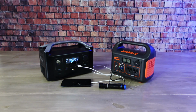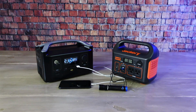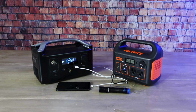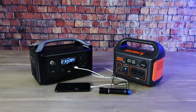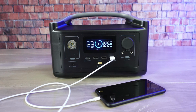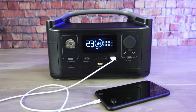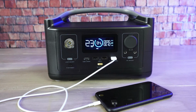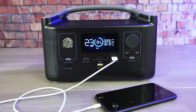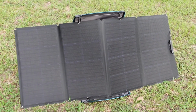Now here's the part that most of you probably came for, taking a look at what these two devices can actually power. Both the Ecoflow River and Jackery 300 will do an excellent job keeping essential devices such as cell phones and flashlights charged up. Each one should allow you to charge a cell phone around 20 or 30 times. Even if you aren't able to recharge the power stations as you go, this is more than enough power to keep devices running during short camping trips or power outages. If you pair them with solar panels, you should be able to keep these devices running indefinitely.